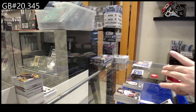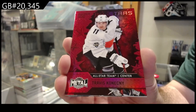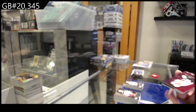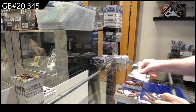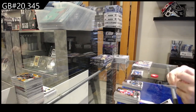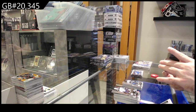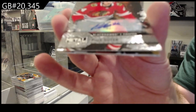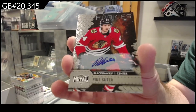We've got a PMG. All-Star for Philly of Konechny. He's starting to score some goals now, eh? Konechny. Number 40 of 100. All-stars of Jari for the Penguins. And a rookie of Foodie for the Blue Jackets. We've got a rookie auto to 299 for Chicago. Puisuter.